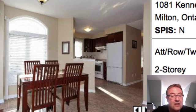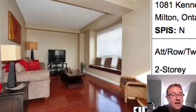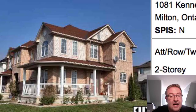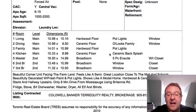You've got hardwood stairs. Kitchen looks a little bit small to me, especially at the 374 mark. It probably has some size in this home. Pot lights, window seat, all the rest of it. No shots of the upstairs, but there's a virtual tour. January 4th is the possession day they're looking for, so I hope you've recovered from your New Year's party on January 4th if you want to move.